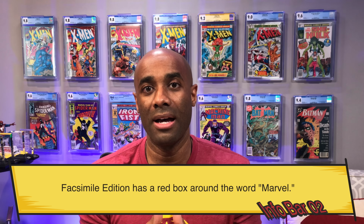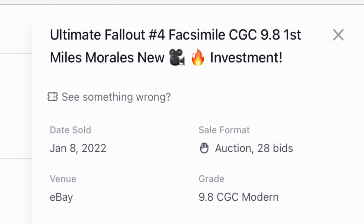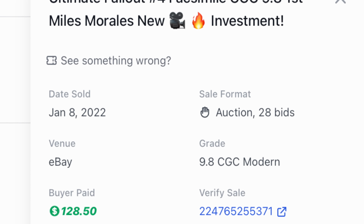It gives me a little pause because the facsimile edition looks very similar to the regular edition. And on January 8th, there was a seller on eBay that actually sold the facsimile for $128. And part of the way that they promoted this was they identified that a movie was in the works, that this book was hot, and that this was an investment-worthy book. That gives me a little pause that if and when a Miles Morales movie is actually announced, we could see a flood of facsimile comics hitting the market, confusing people, and potentially there could be folks that get taken advantage of. That gives me a tremendous amount of pause, and maybe it does you as well.